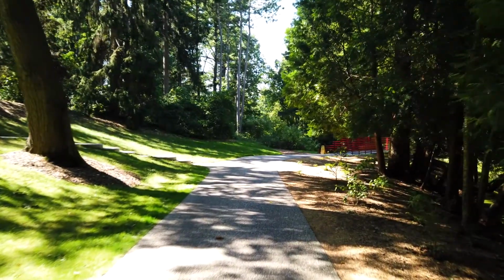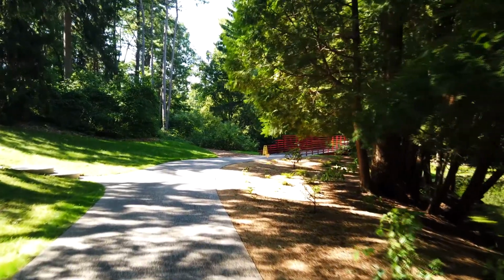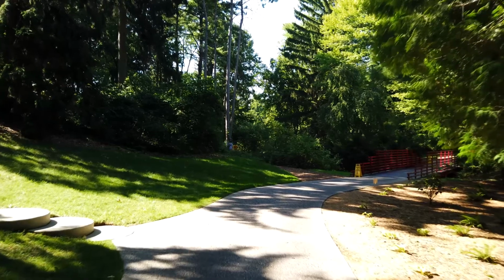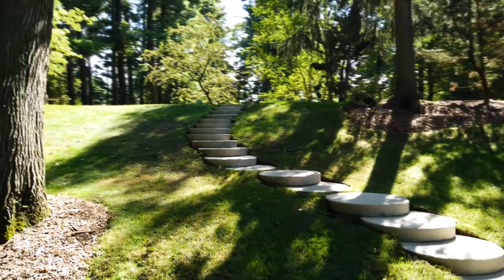Most of the walkways are paved, so you won't be walking off the pavement too much. There's also some smaller paths that lead to various locations and some hiking trails and all kinds of different things to check out, much of which we didn't have time to do the day we were there.